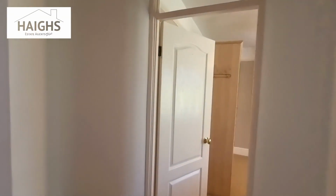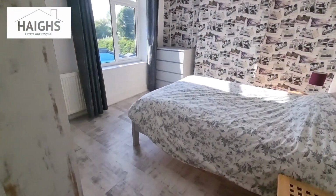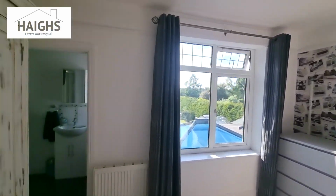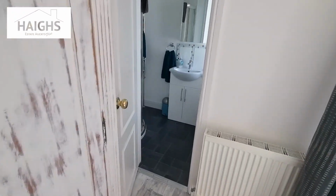And then as you back out of that room, you come to this one, which is number 3. Now, again, nice surprise in the corner of this room. It's a double bedroom, window overlooking the rear, but there in the corner is an ensuite.